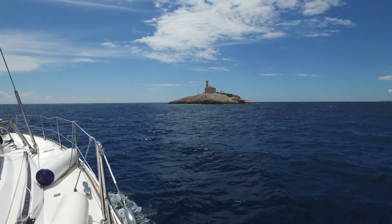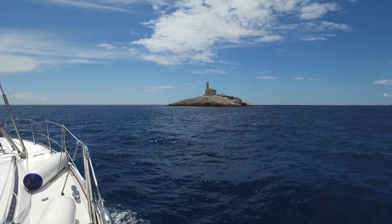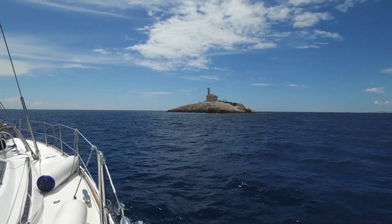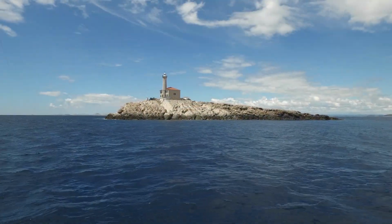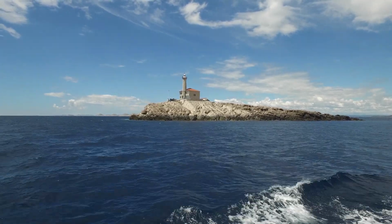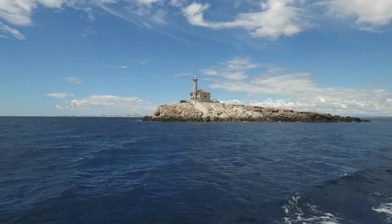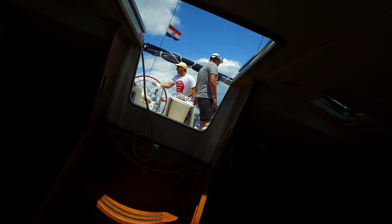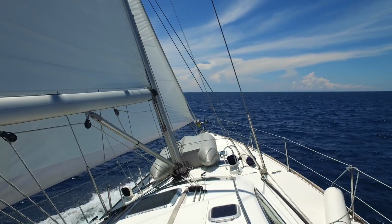On a small islet, actually a rock, Blitvenica, we come across a very impressive lighthouse. It was built in 1872 and it is 21 meters tall. Its light can be spotted from a distance of 24 nautical miles. The lighthouse is automated and included in the system of remote surveillance, with no crew always present.